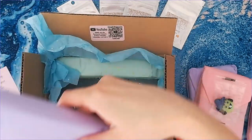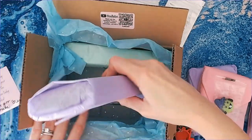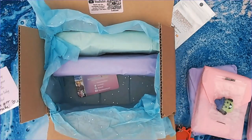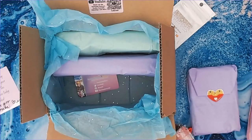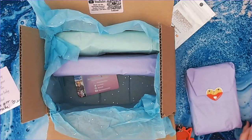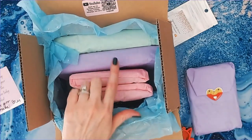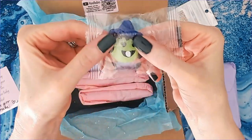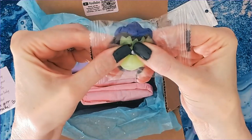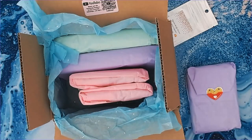Okay. I don't know which one is the giveaway, Shug. Oh my gosh. I don't know. She usually writes in permanent marker on here which one's the giveaway. Okay, what is this? Spooky squishy. Oh, look. You can squish it. She always sends the coolest stuff with her.